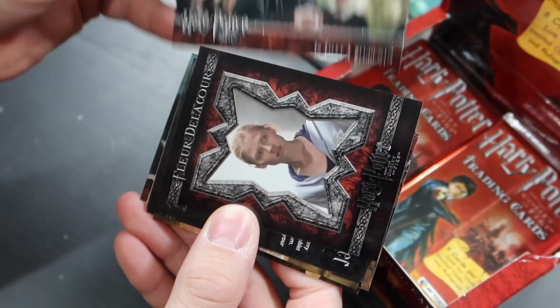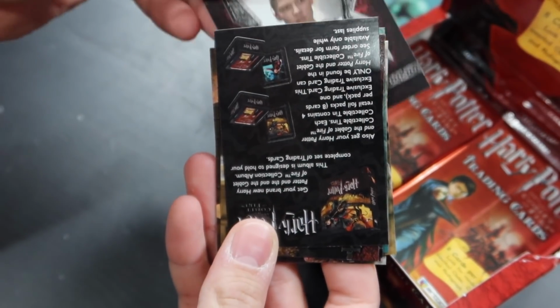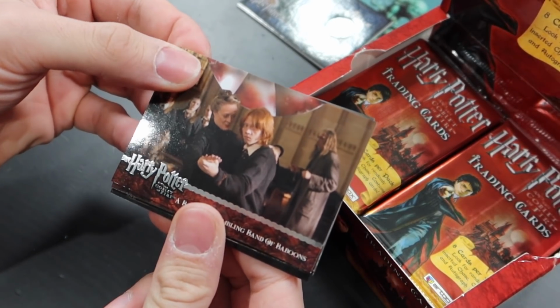Is that a student? Fleur Delacour. All right, keep sending that magic, guys. We need to pull an autograph card. I mean, a prop card. Holy mother of pearl. That was incredible. But we also need to pull an autograph card.